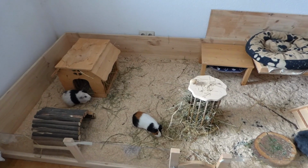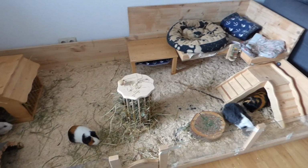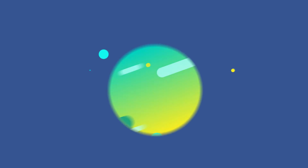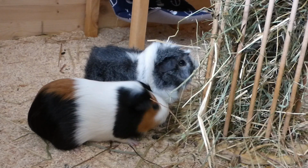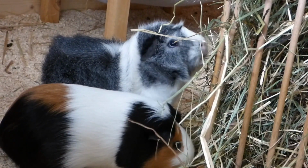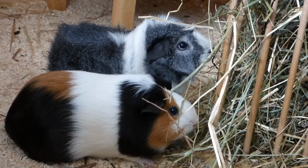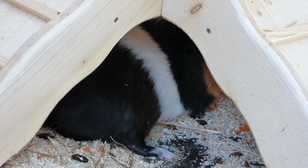So let's start with bedding. There are many different types of bedding, so make sure you use one that is dust-free and doesn't cause respiratory problems. The advantages of bedding are: it's very absorbent, you don't have to worry about cleaning the cage for a few days, it's easier to use and less maintenance, you don't have to put it in your washing machine, and initial costs are relatively low.